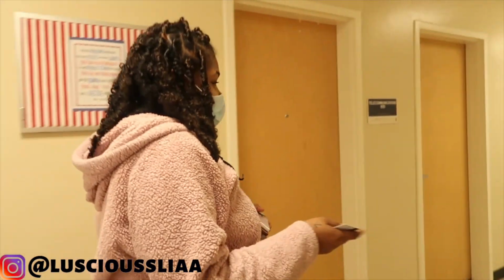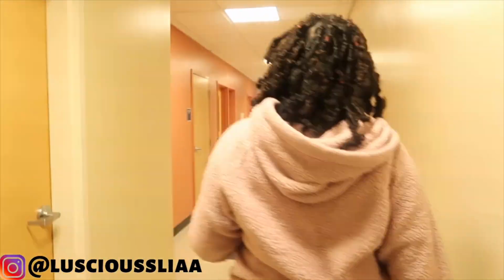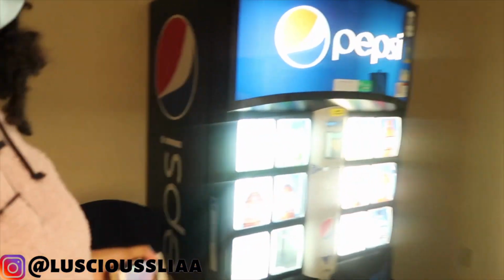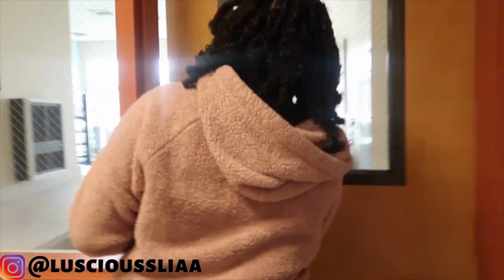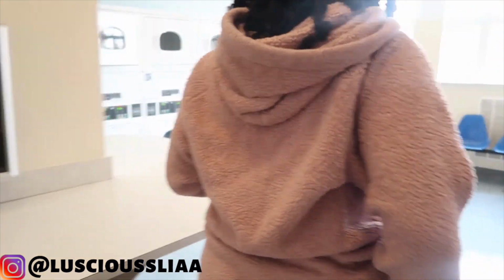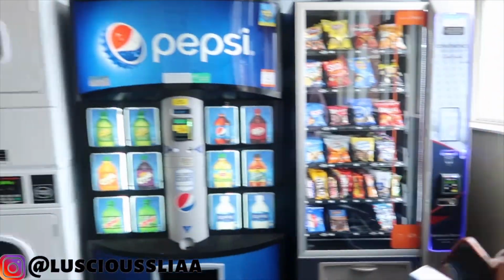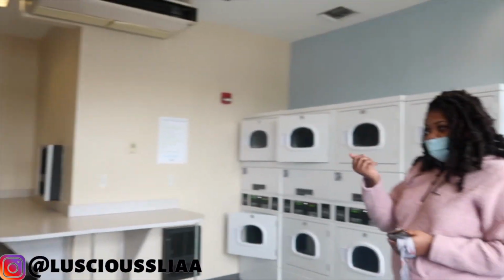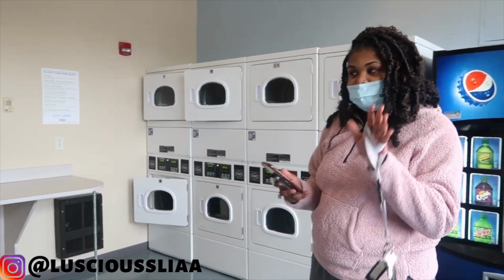This is the hallway. I'm going to take y'all to the vending machine room and the laundry room. One of the vending machines, they just have soda. And this is the laundry room. Ooh, oh my god, why are they like this? And vending machines in here too. We have six washers and eight dryers. They have an app so you can track which laundry machine is open.